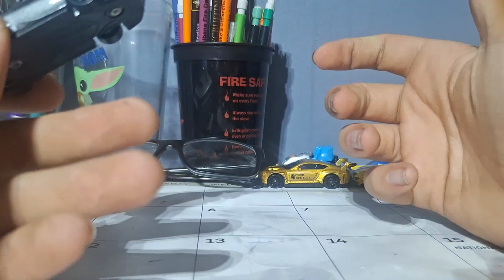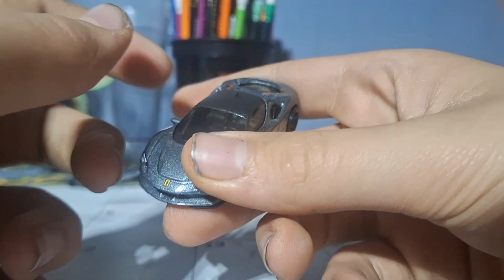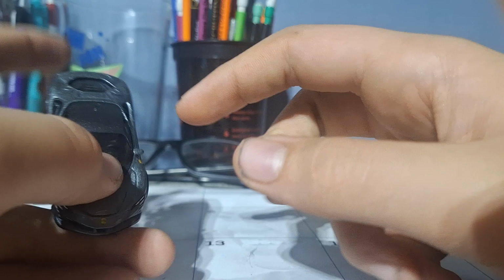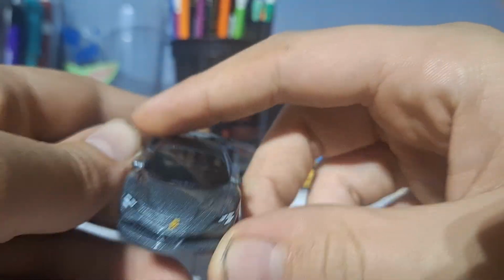So, technically, I have them all, because I had actually found this case before and just didn't have any Ferraris. So, I do have this one now. I need to get the blue one.